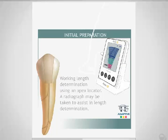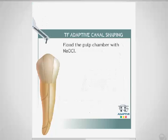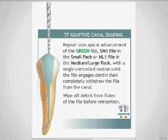Select the setting for TF adaptive on your Elements motor. Flood the pulp chamber with sodium hypochlorite. Remember, this is key. The file should be rotating as you enter the canal. Slowly advance the green file, whether it be the SM1 or the ML1, in a single controlled motion until the file engages dentin. Withdraw it, wipe off the debris.